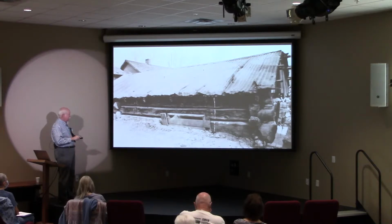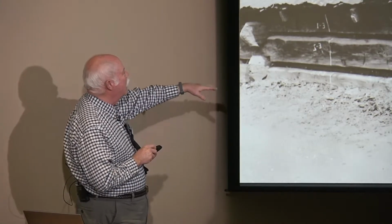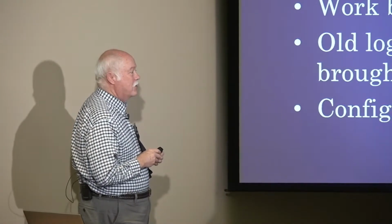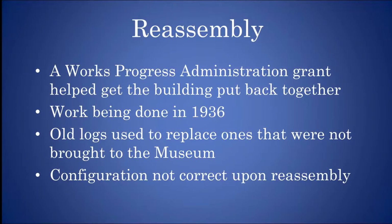This is the front of the building. You'll notice that the front door, you can barely see it, only the top three logs show. This plays into when I say only the usable logs, because over the years they'd graded Montezuma Street and it had come up on the building, and the logs were not in real good shape. So the logs sit here at the museum for a while. A Works Progress Administration grant helped to get the building put back together starting in 1936.